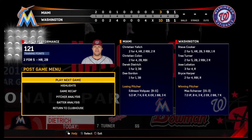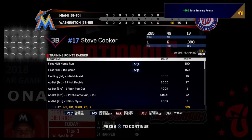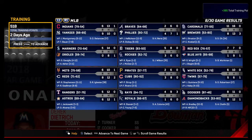The final line score for the ball game tonight. For the victorious Washington Nationals, 10 runs, 15 hits, 1 error. They left 12 men on base.